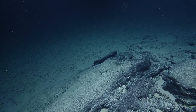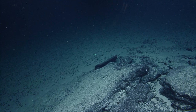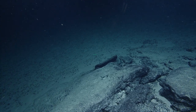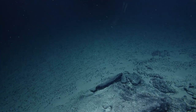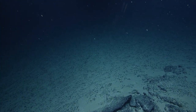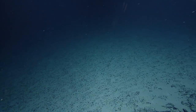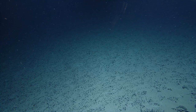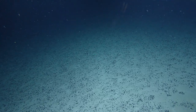Does our track take us over this sediment slope in front of us? It will, if when we turn to 200, it is still there. So I think so, yes. Okay. Do you want that? Yeah, that's fine. Great. Can I get a Doppler reset? Sure. Let's do that.